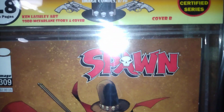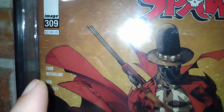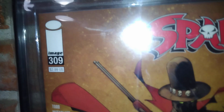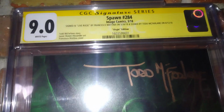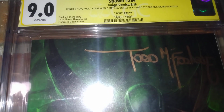Spawn 309, and that's the gunslinger guy right there. And this one, I'm not sure what the rarity is on this one, because there's like 3 different covers for this one. There's one that the Spawn label's in green, and then some have the artist name, Todd McFarlane, here, and some have it up here. Some have a black label instead of a white label. You know, little differences like that. So I don't know.